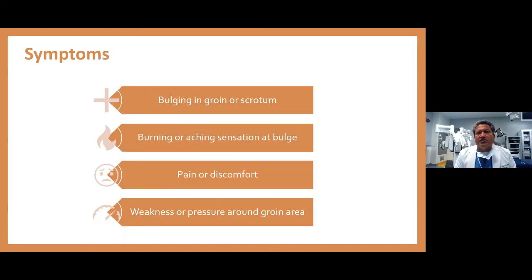So then the question is, what are the symptoms? How do we know that we have a hernia? Depending on the area of the hernia, you're going to feel a bulge. If it's in the groin area, like we mentioned in the first part of the slide, you're going to see a bulging over the groin or even over the scrotum in males. You can also have a burning or aching sensation where the hernia is. You can have pain and discomfort. And the other thing you can see is a weakness or a pressure sensation over the hernia area.